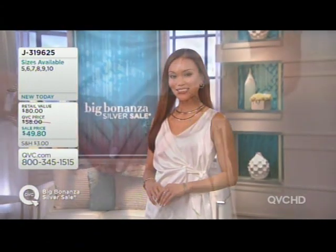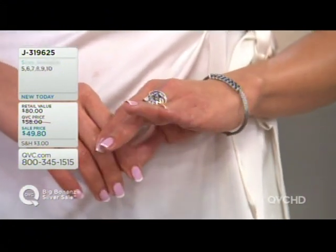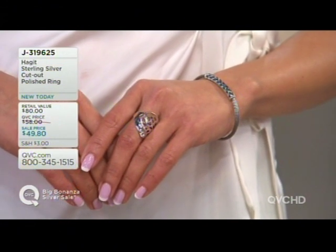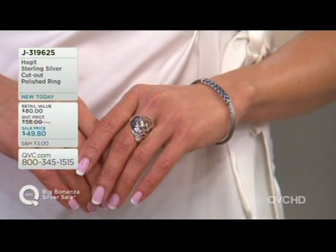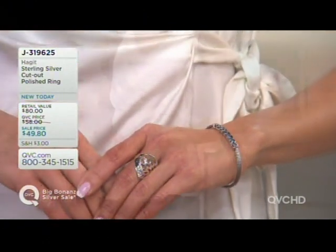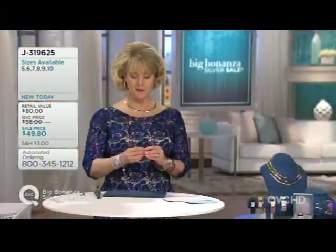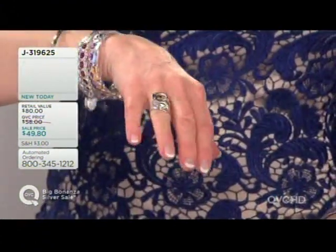And just to remind you, for less than $50, this is her only piece of jewelry all day, Hagit Gurali, and the only presentation of the day, sizes 5, 6, 7, 8, 9, and 10. I'm wearing it in size 6. So it's not just for big sizes or big hands. I have small hands, and it looks beautiful. It fits well. I could even go up a size and wear it on my middle finger or my pointer finger.